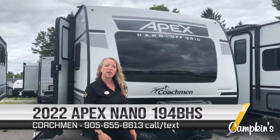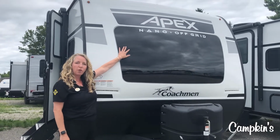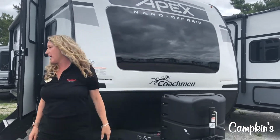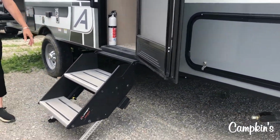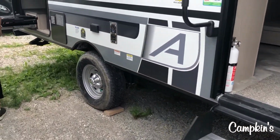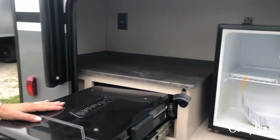I'm going to show you through this Apex 194BHS. Let's start with this big, beautiful front window. Dual propane tanks. You've got pass-through storage. These great fold-out steps. This outdoor kitchen with a little mini bar fridge and a nice cooktop.